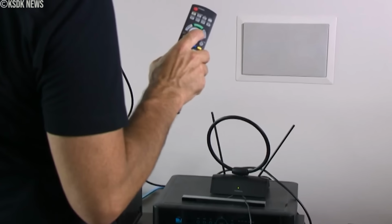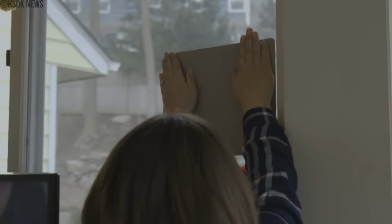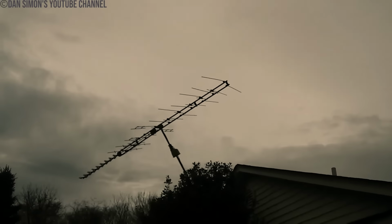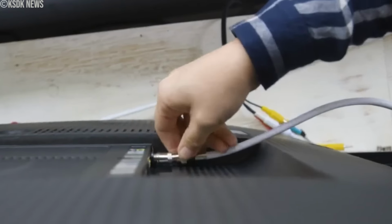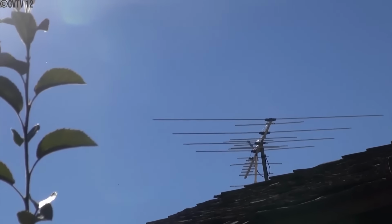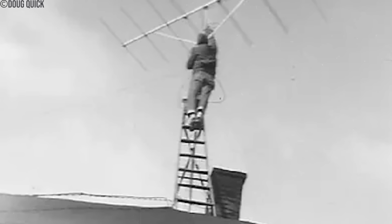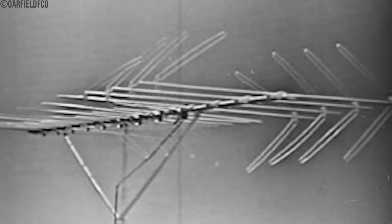Today, however, most homes are equipped with sleek, compact digital antennas or rely entirely on subscription services, rendering the bulky rooftop antennas nearly obsolete. As technology advances, fewer people find the need for these once necessary devices, leading to their gradual disappearance from the skyline. The remnants of these behemoths remain, a nostalgic nod to a simpler time when antenna adjustments were part of the viewing experience and the thrill of clear reception was a victory.